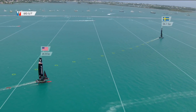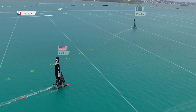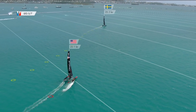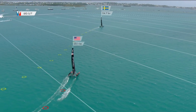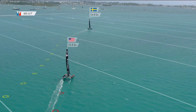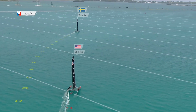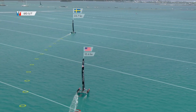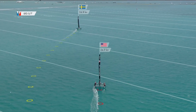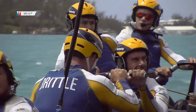Gorgeous race course here, and flat water in Bermuda, which is perfect for these boats. Americans approaching the kind of point where they need the Swedes to slip up if they're to have a sniff here. That's exactly correct. And the Swedes don't look like making errors at this point.